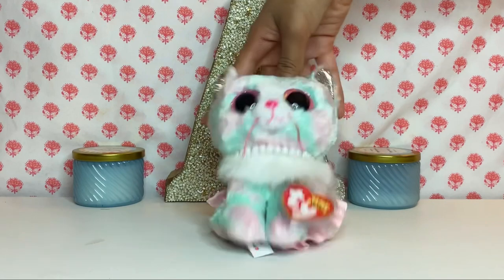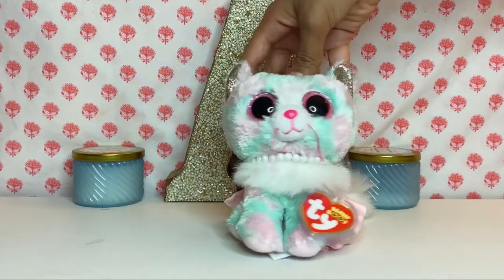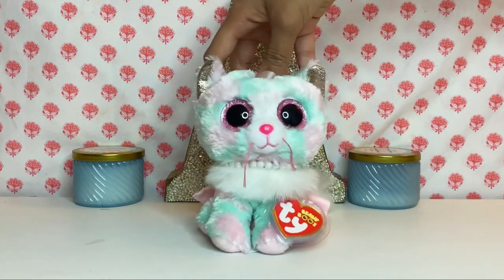So, today I'm going to be showing you guys all of my Beanie Boo customs I have made so far. All of them are handcrafted by me. Some of them are being sold on my shop.